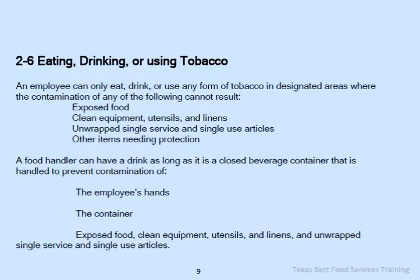A food handler can have a drink as long as it is a closed beverage container that is handled to prevent contamination of the employee's hands, the container, or exposed food, clean equipment, utensils and linens, and unwrapped single-service and single-use articles.